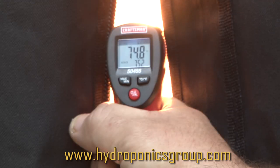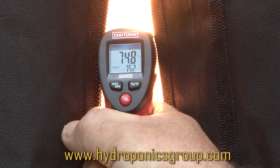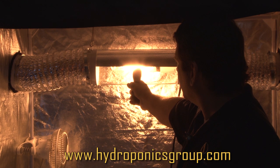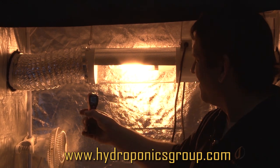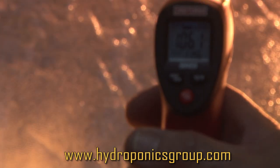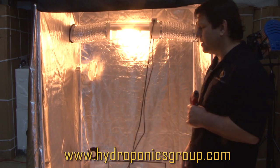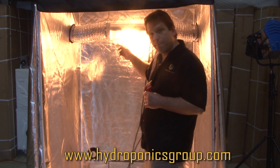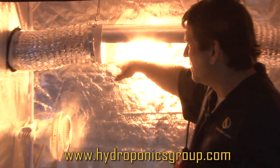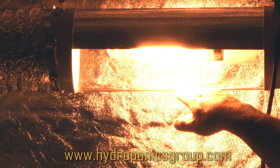There's your interior temperature. What I'm doing now is taking a reading of the temperature directly at the cool tube. It's 106 degrees. And now, just to show you how much we believe in our systems, this is a 400-watt ballast, 400-watt metal halide bulb. Could you do that with another lighting system?